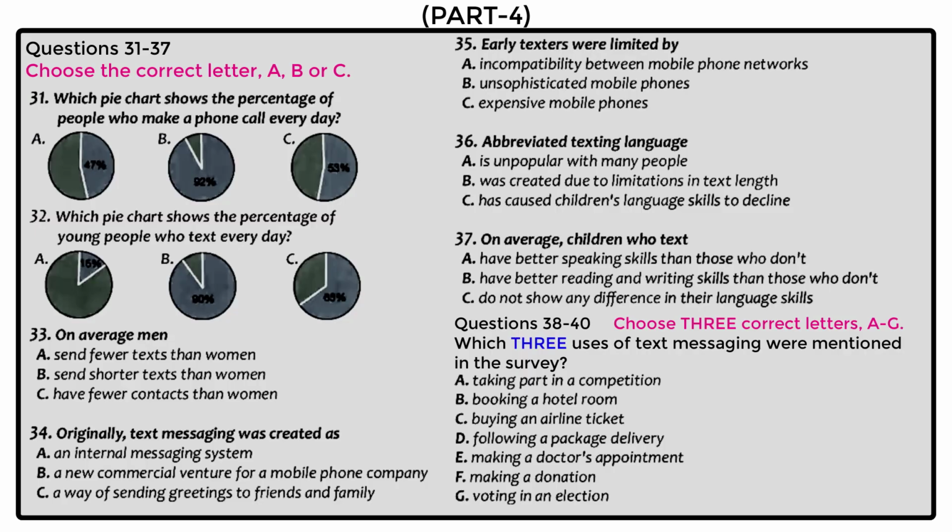Now turns to part 4. You will hear part of a lecture about text messaging.